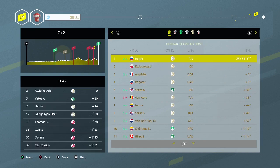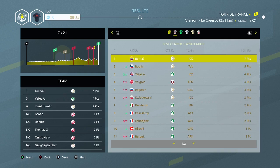So, let's have a quick butchers at the general classification at the end of the day. Kwiatkowski stays in 2nd, and he is absolutely bang on level with Roglič. So, goodness me, that is close. Adam Yates only 30 seconds behind, and Egan Bernal 44 seconds behind Roglič. So, a little bit of work to do. Pogačar in there as well, but crucially, we are there or thereabouts. We've got 3 guys in the top 10. Kwiatkowski, a very good performance so far as well for Yates, and Bernal in there. So, not a bad start for us again.